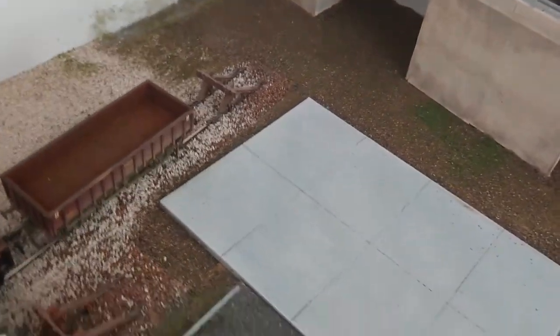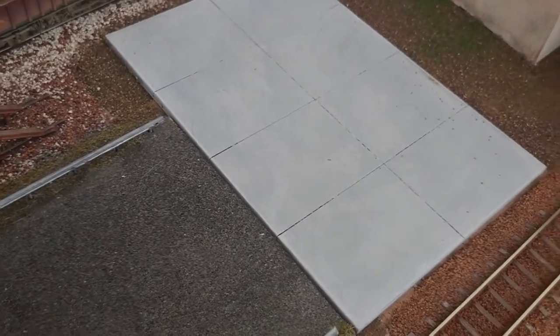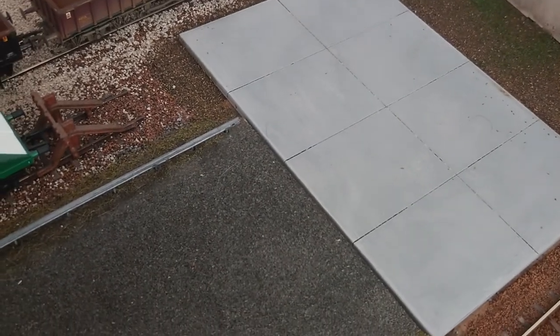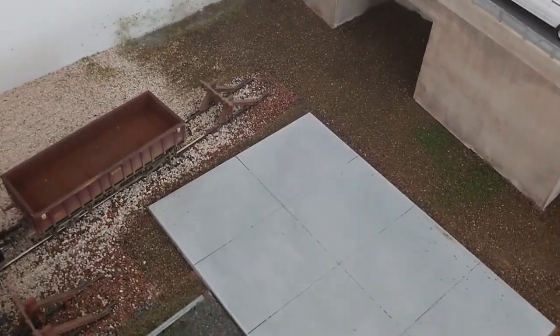That's pretty much it for the layout itself. As I say, not a huge amount of progress, and I'll show you what I've done with the office building after this. But it's at a stage now where it's just little bits and pieces that need to be added in to complete the scenes.